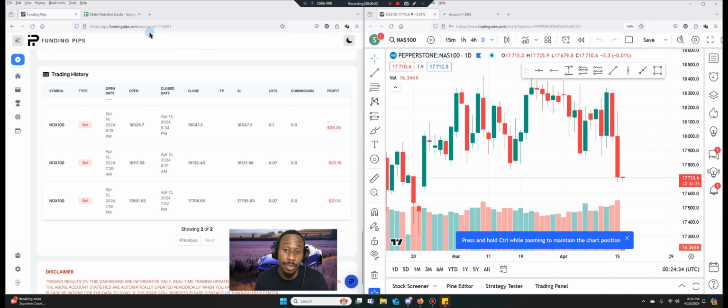Today we'll be looking at my three losing trades on Nasdaq 100, all the way to the sell side. You can see that today was a big sell day, but just this week, what we had overall on the daily candle is what knocked me out today.